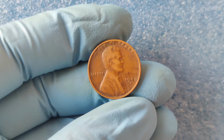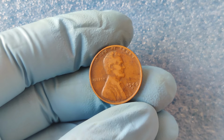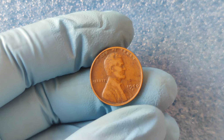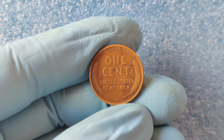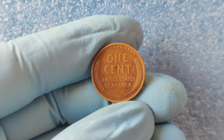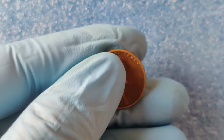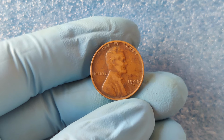Another factor that can drive up the value of the 1940 D penny is mint errors. These can include things like double dies, off-center strikes, or punched mint marks. Collectors love error coins because they're unique. They're like a window into the history of the minting process. Imagine finding a penny with a double die that causes some of the lettering or even Lincoln's profile to be doubled. It can add hundreds or even thousands to the coin's value.